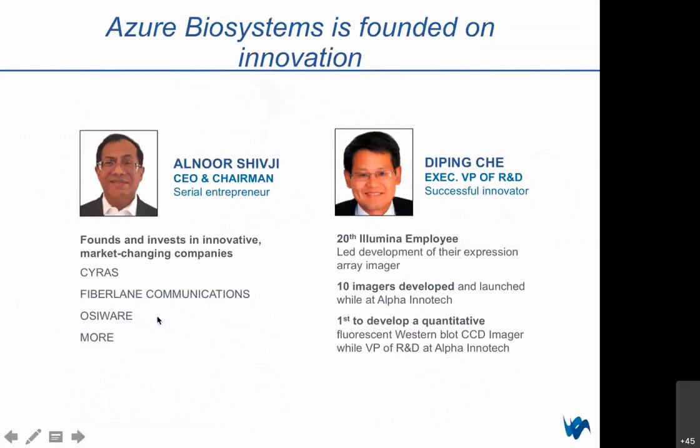First, let me introduce our chief operators here. We've got our CEO and chairman, Eleanor. He comes from an illustrious background where he has been a serial entrepreneur. And then his sidekick, we've got Diping. He has been a successful innovator for many years. If you look at some of the bullet points beneath his name, you might be surprised to see that he was very prominent at Illumina. These are our two chief guys. This is what essentially started the company and what kicks us going still to this day.